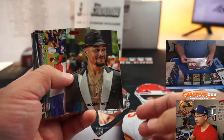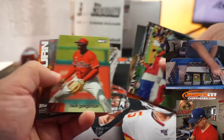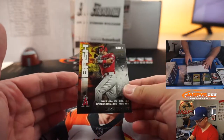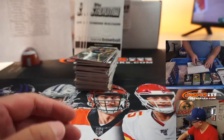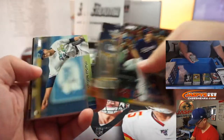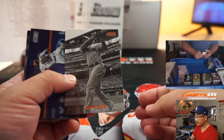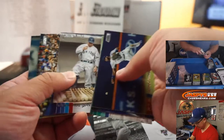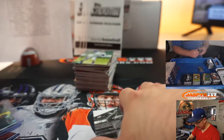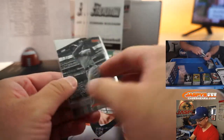Mookie Betts, red foil, Dodgers. Who's got my Dodger in this one? Coppola does. Trout, Bash, Burn. Yasiel, nice. Black and white with the orange foil. As Cleveland edition, going to Matt. Did he end up getting signed?